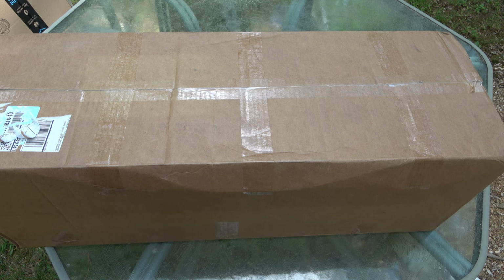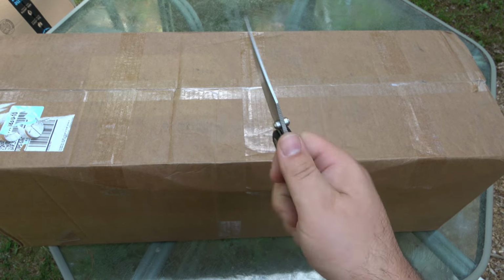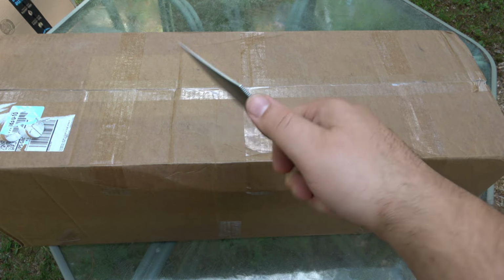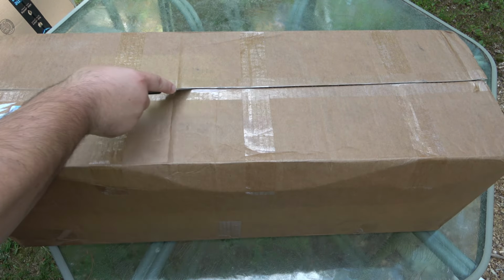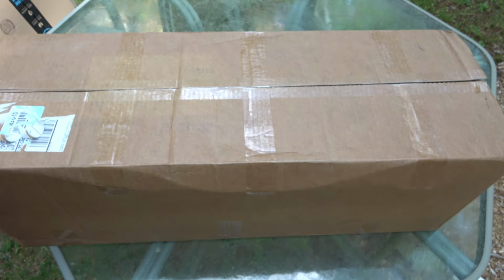So all that said, which you don't care about, today's EDC is a new Kubey knife. I think this is the Seto or Ceto. It's CTO. Very cool. Love that blade profile. Very nasty looking. And when I mean nasty, I mean that in a good way. I don't know the lingo anymore. So nasty probably just means nasty. But anyway.